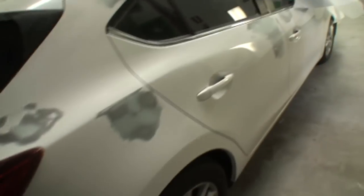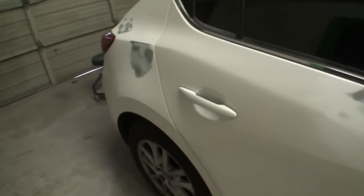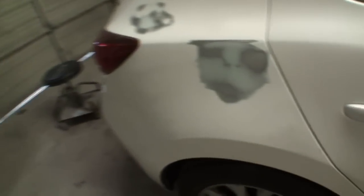And I'm gonna be honest with you, the dents that you see that I fixed right here, they claimed that these were paintless dent repair dents. That these dents on this car should have been fixed with paintless dent repair. Now, I don't know if anybody out there has ever done paintless dent repair, but let me tell you something.